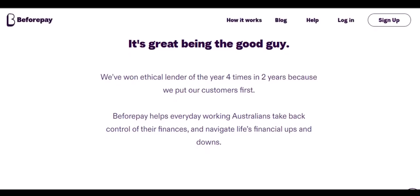Increase your income. If possible, explore ways to increase your income. A higher salary can often translate to a higher Beforepay limit. Build a relationship. Develop a positive relationship with Beforepay's customer support. If you have any questions or concerns, don't hesitate to reach out. A strong relationship can be beneficial in the long run.